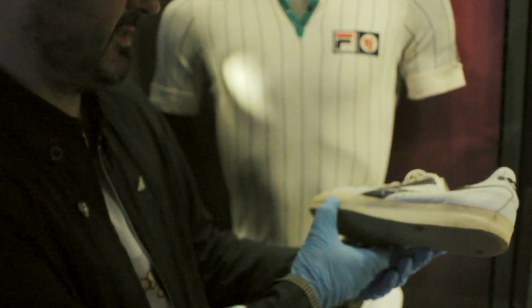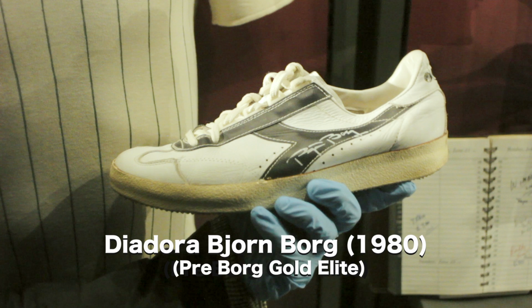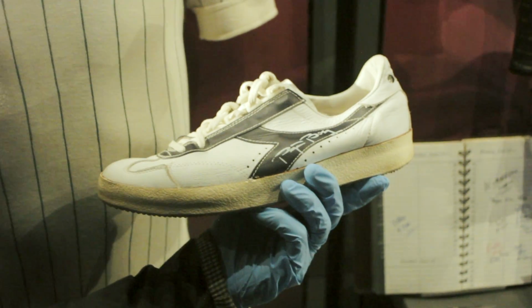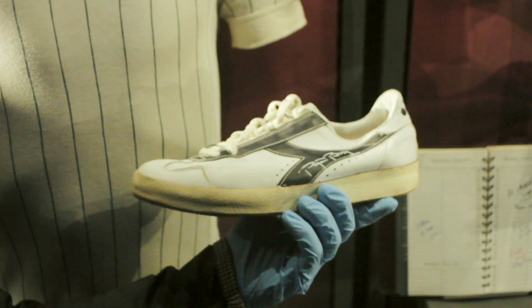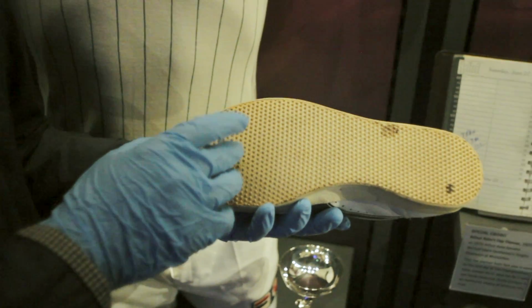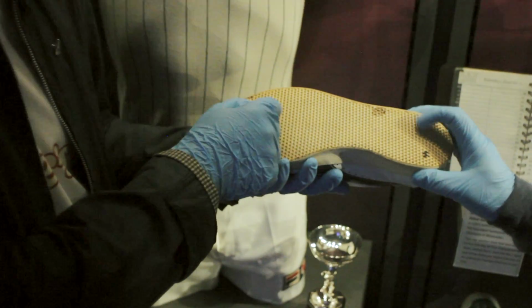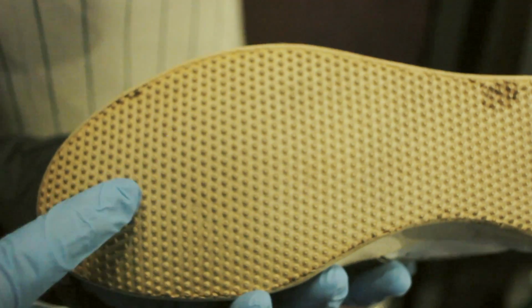And the shoes, though, it's not the Borg Elite. He wore this just to be on Borg in the final, which is the blue look. So 1980, but the year after is when they brought out the big Diadora gold Borg Elite that everybody knows. And when he won that big final, he was wearing just a pair of Beyond Borgs. But they say this dimpled sole was one of the first actually made for lawn tennis shoes. And this was the first one which did it.